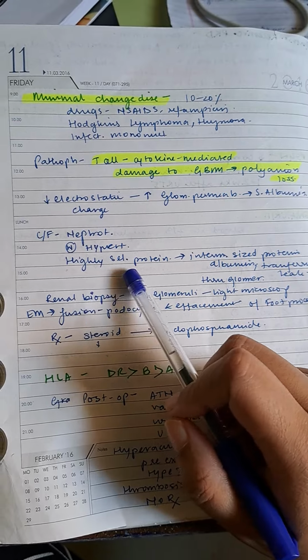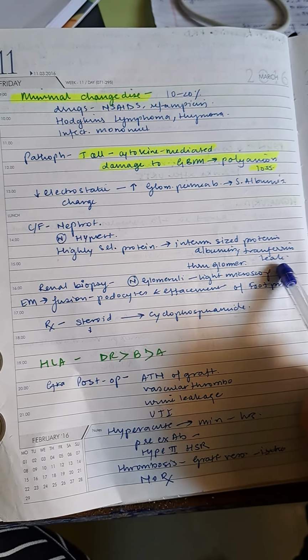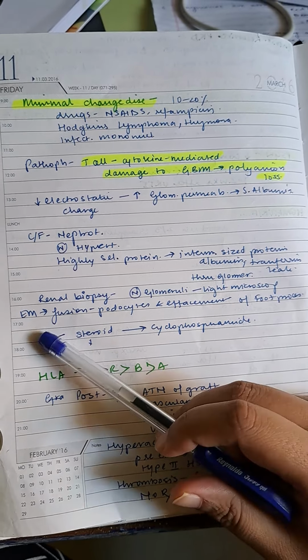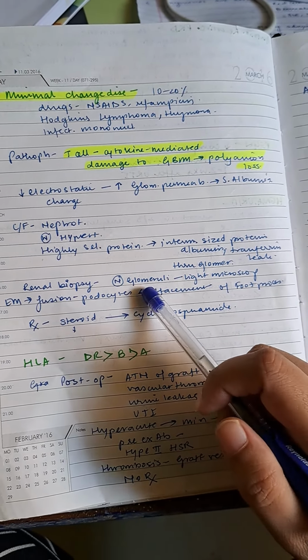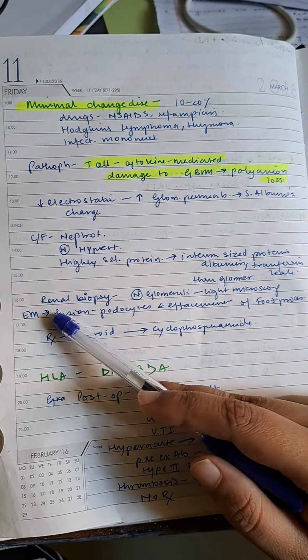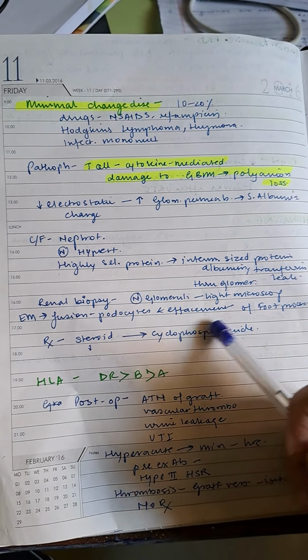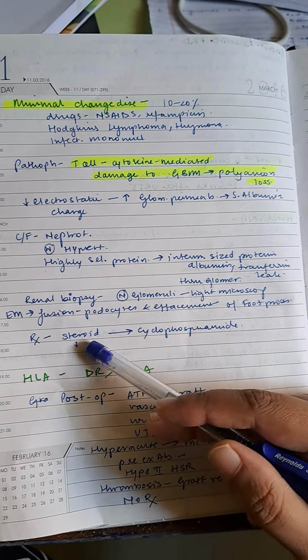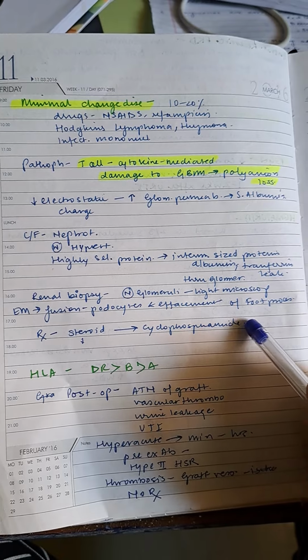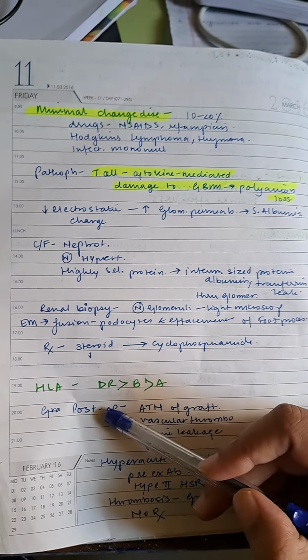normotensive, highly selective proteinuria, intermediate size protein, albumin, transferrin leak through the glomerulus will be there. If you do renal biopsy, there will be normal glomeruli under the light microscope. Electron microscopy, you will find fusion of podocytes and effacement of the foot processes. Treatment: there will be steroid and cyclophosphamide. HLA, DR more than B, more than A.